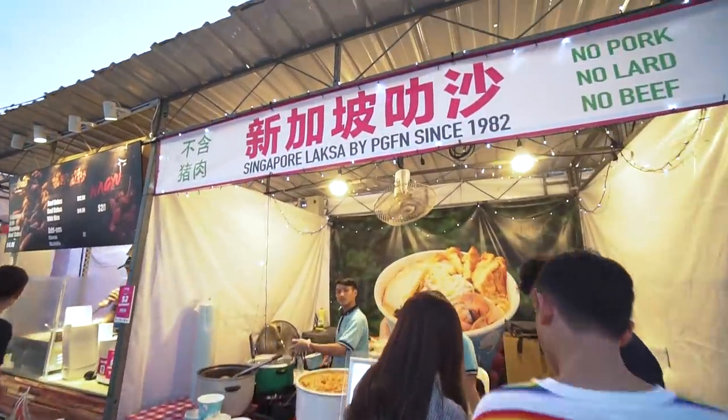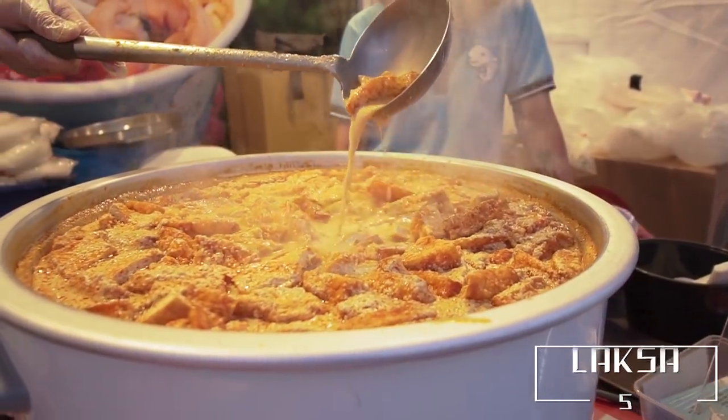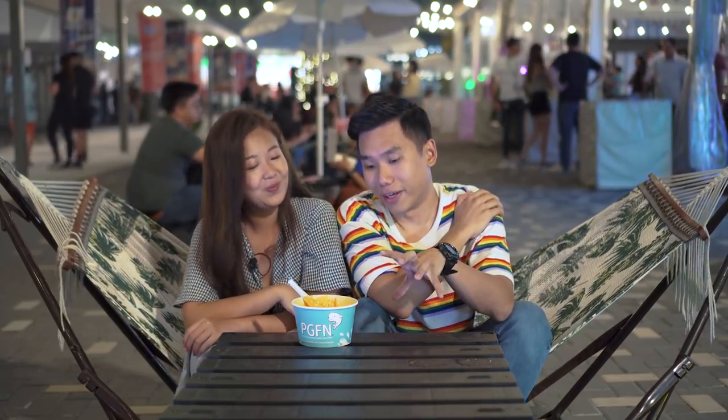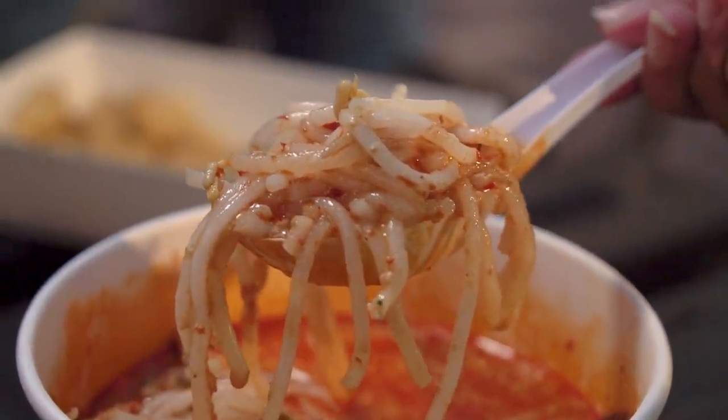Now is the real deal. Laksa OG. The funny thing is that this laksa is from Malaysia. Really? Yeah, in their signboard they say, oh, we travel all the way to the east for you guys. I've always trusted Malaysia food more than Singapore food. Hey! Sorry, I'm a hater, but you know what I mean. So I'm quite excited to see what Malaysia has to offer.